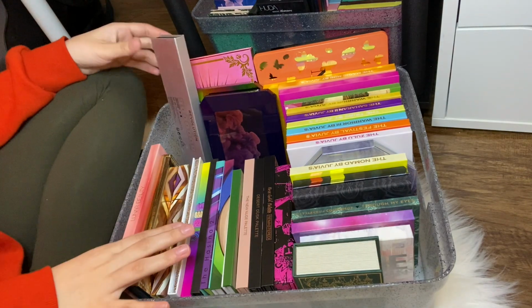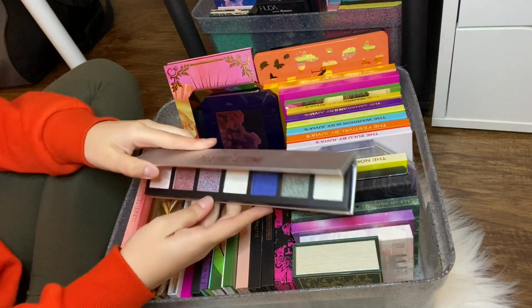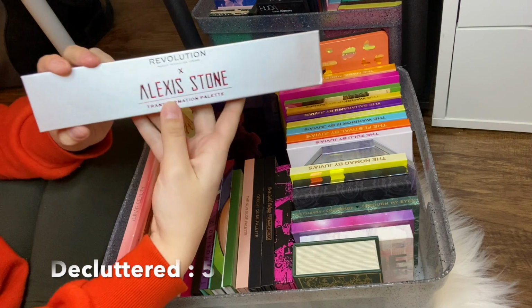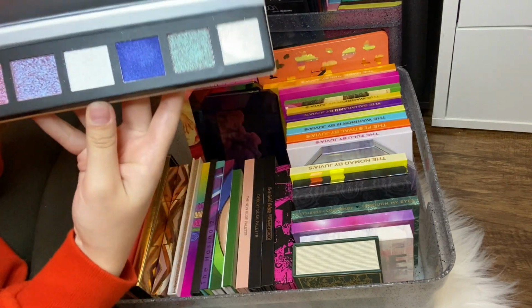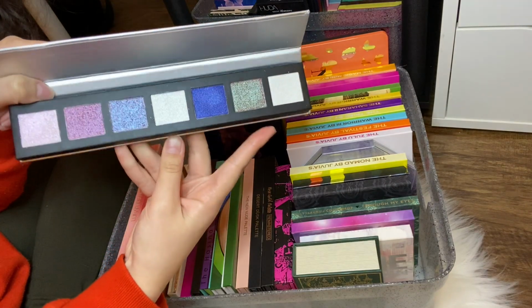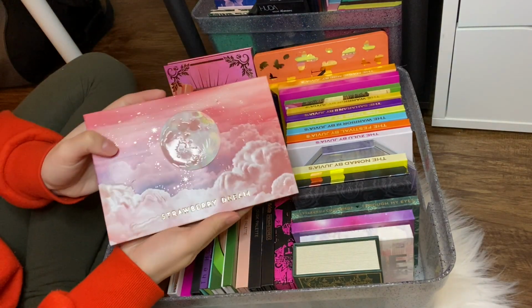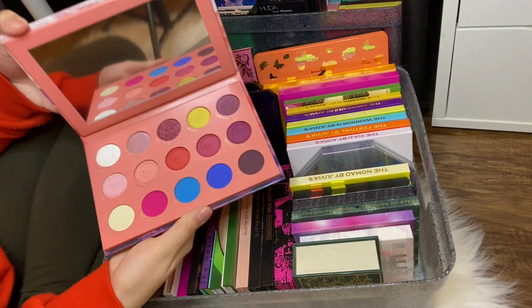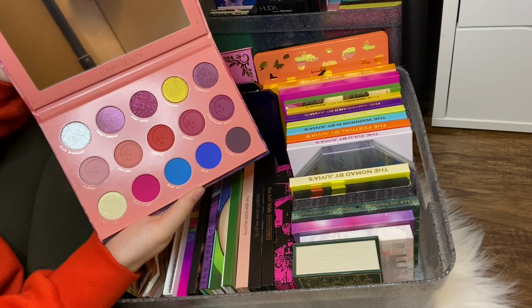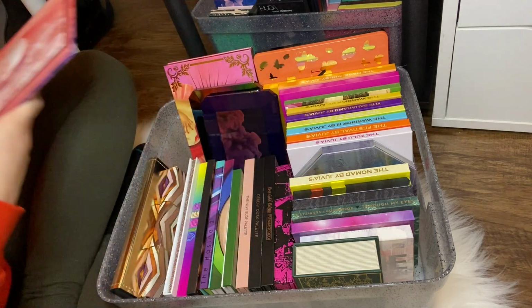Now, here. This is the Transformation palette from Alexis Stone in Revolution. I am going to declutter this palette. I did like it, but I prefer the Jouer palette over this one now. I have another Lunar Beauty palette. I've been wanting this one for the longest. This is the Strawberry Dreams, and this is what this one looks like. So pretty. I am gonna keep this one. I literally just got this, so yeah, keeping that for sure.